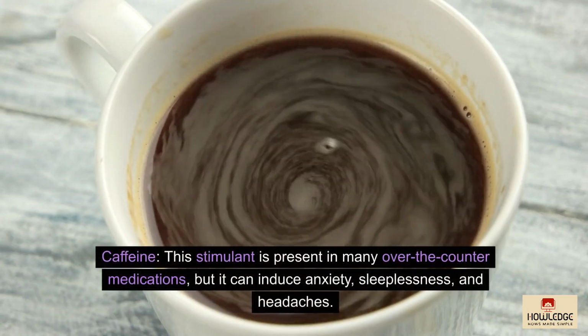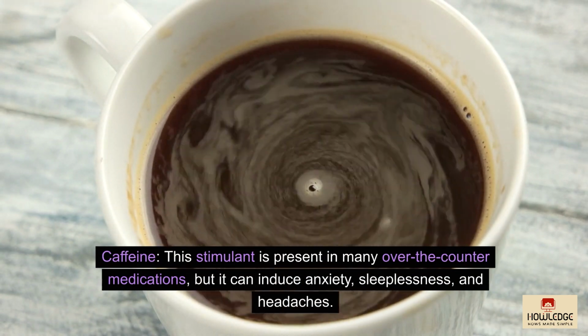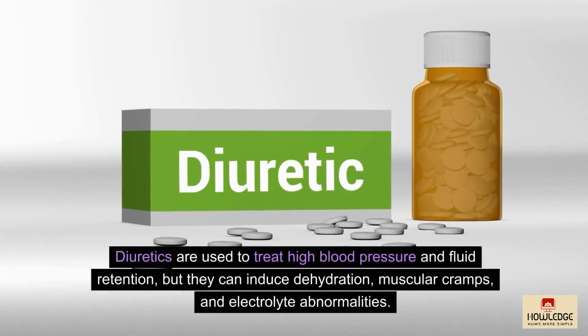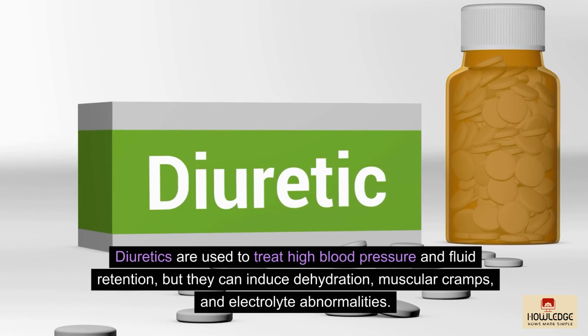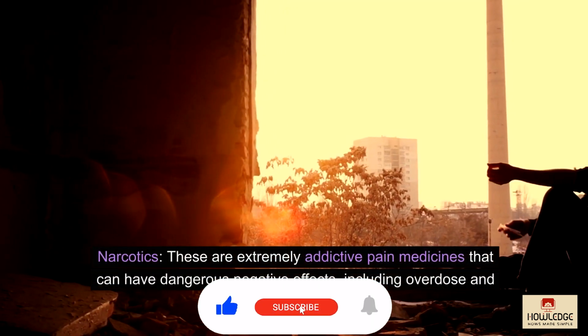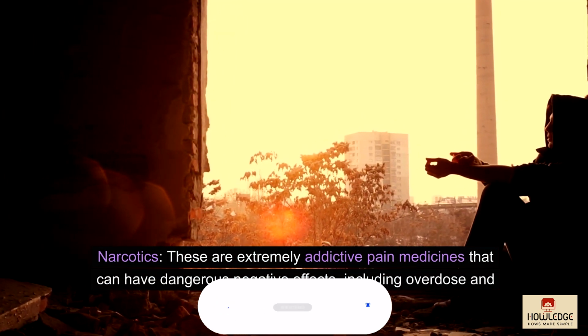Caffeine. This stimulant is present in many over-the-counter medications, but it can induce anxiety, sleeplessness, and headaches. Diuretics are used to treat high blood pressure and fluid retention, but they can induce dehydration, muscular cramps, and electrolyte abnormalities. Narcotics. These are extremely addictive pain medicines that can have dangerous negative effects, including overdose and death.